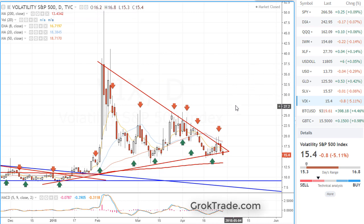Anyway, there. So here we're down, we popped up, but then it immediately came back down, but we broke support. Do you see that? We broke support on the VIX. So that is bullish. We broke support to the downside. That is bullish, that it broke that.